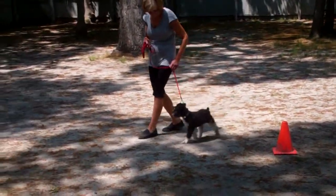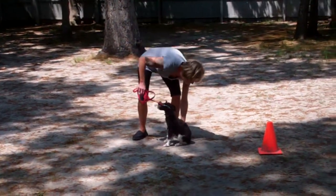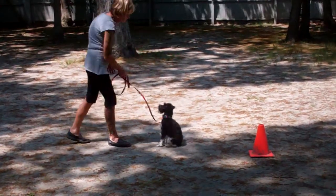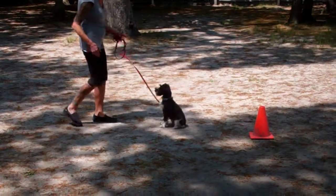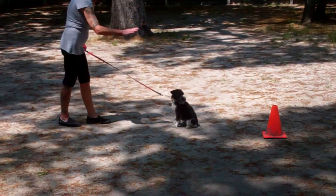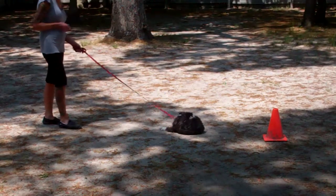Nice about turn. Kodi's staying very nicely on Nora's left. Got bit by a bug. We're struggling with bugs and pollen today. That is our down from a distance.